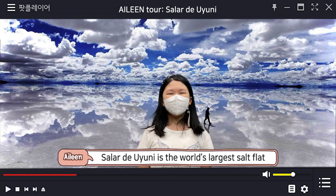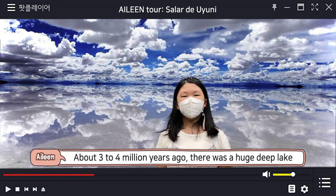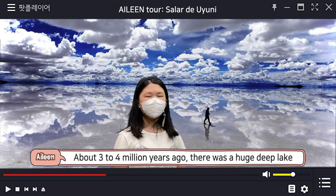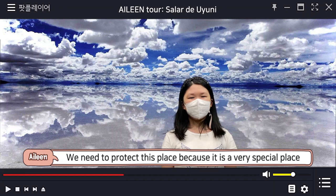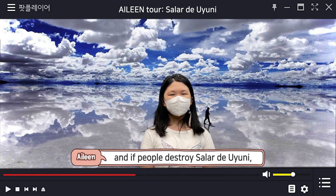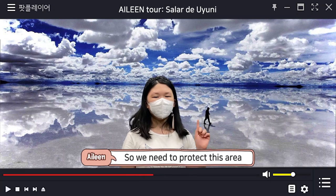The salt flat of Playa is over 100 kilometers in area. About 3 million to 4 million years ago, the area was a huge deep lake, but now it is an amazing salt flat. We need to protect this place because it is a very special place, and if people destroy Salar de Uyuni, animals living on Salar de Uyuni will lose their house, so we need to protect this area.